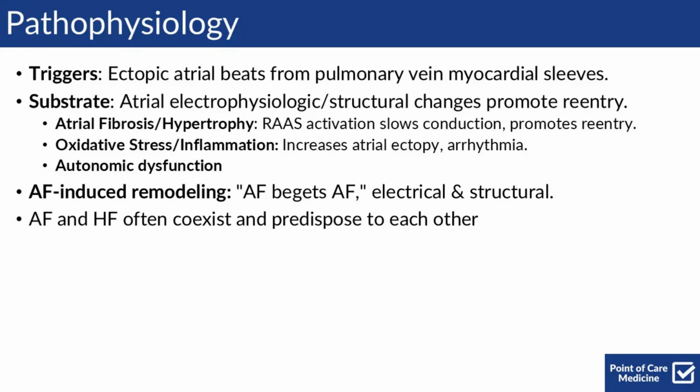Finally, there's a bidirectional relationship with heart failure. AFib and heart failure frequently coexist and predispose to each other. This creates a vicious cycle. In patients with AFib and newly diagnosed HFrEF, tachycardia-mediated cardiomyopathy should be considered when common etiologies have been excluded.